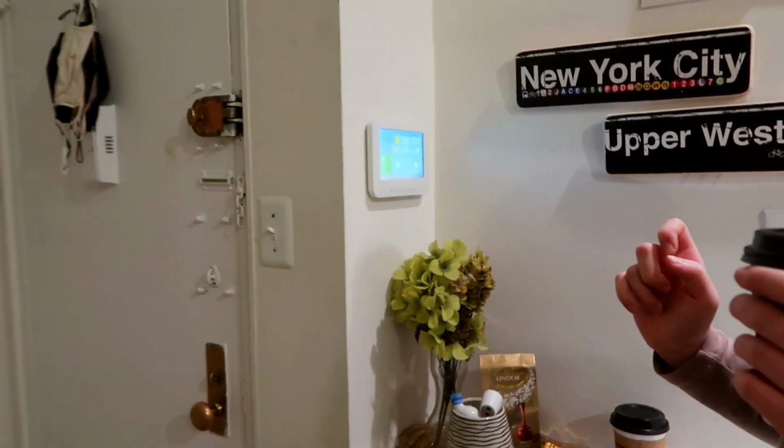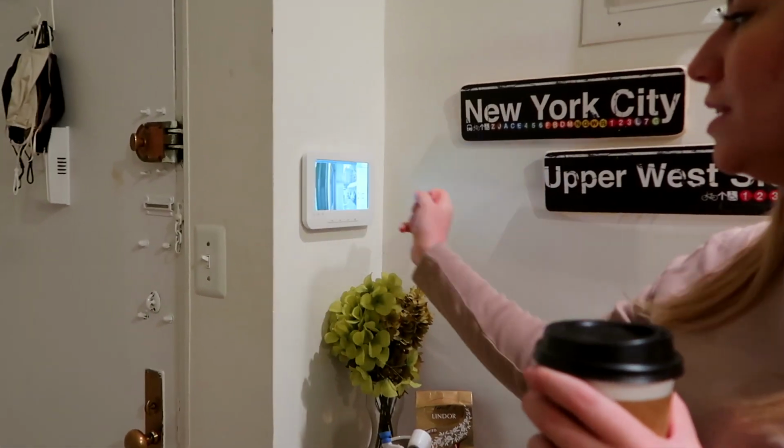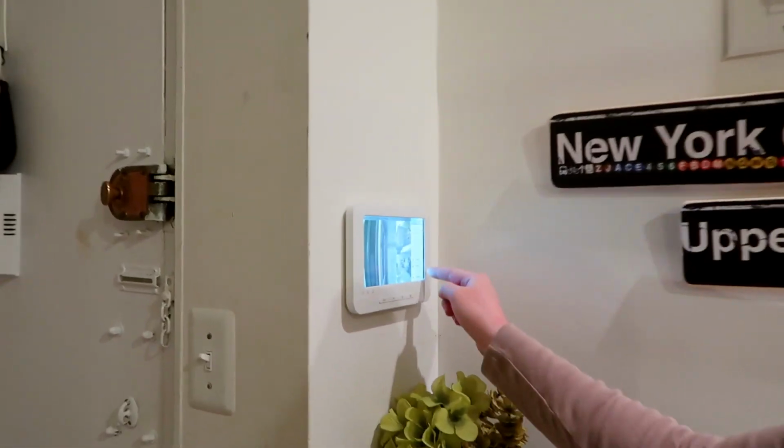It's a feature of the apartment. It comes with an unlock. We can look at the outside if we need to get any deliveries. So that's a nice extra little thing we have.